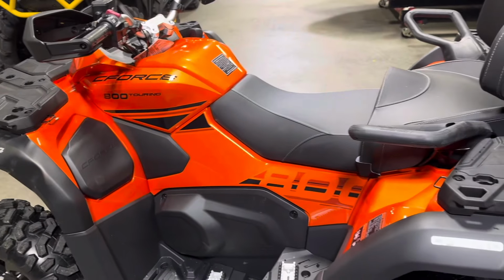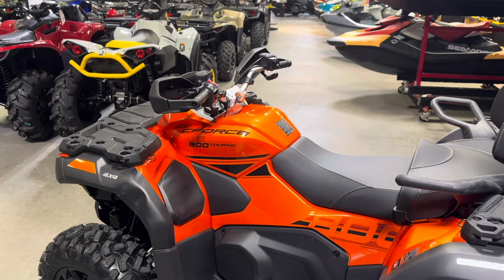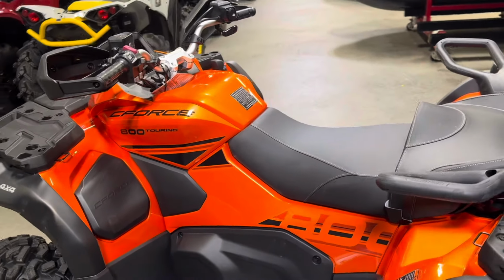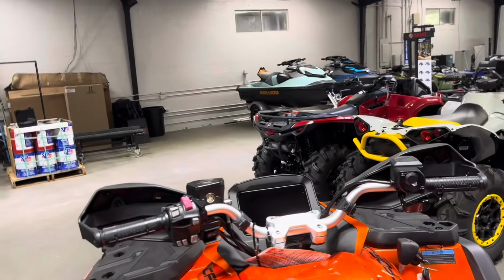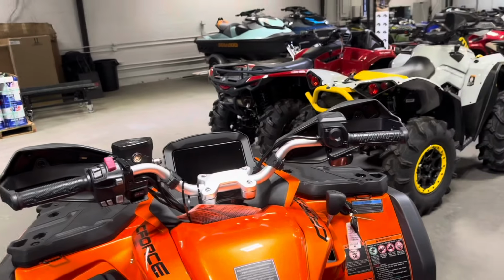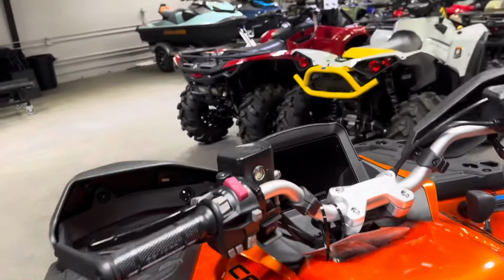So let's talk. Again, all new engine, right? All new transmission. They've beefed it up. It's lighter. It's better. They've got 4 different power steering modes that adjust with the speed and throttle input from the rider. It's got 3 different drive modes, sport, normal, work. We're going to show you that. Full-wheel drive, 2-wheel drive, 4-wheel drive, lock, high and low on the transmission. I mean, this thing is awesome.